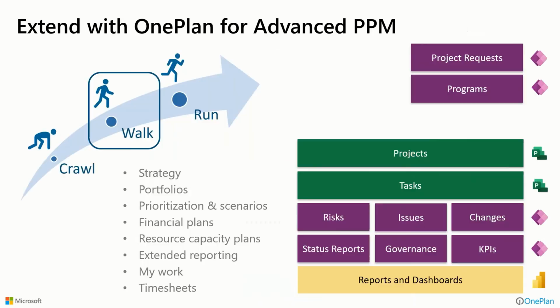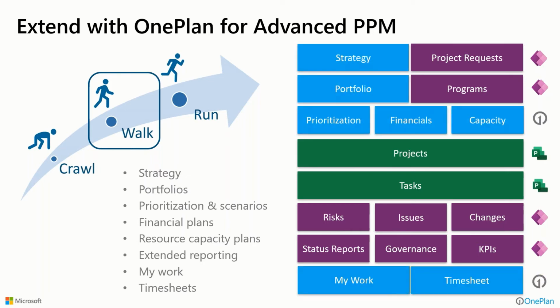And for those folks, we extend the accelerator with OnePlan, with capabilities that are designed to plug right into that accelerator and just extend it without really much to do at all other than enabling it. So if we look at the building blocks to the right that we had in the prior screen of what's available in the base PPM accelerator, and we add these OnePlan components into there, for example, we have a strategy layer, so we can do strategic execution as well as strategic alignment with our projects. There's advanced portfolio management capability that allows us to do modeling and scenario what-ifs.